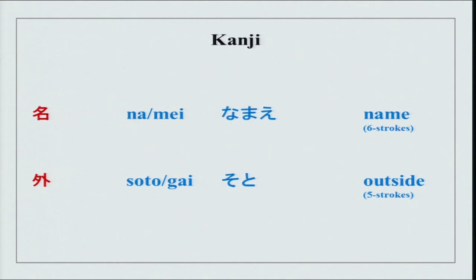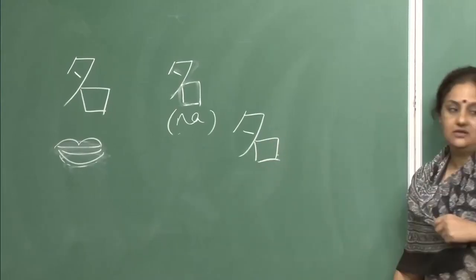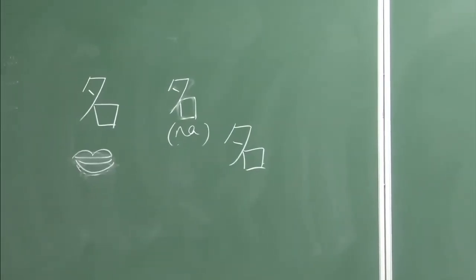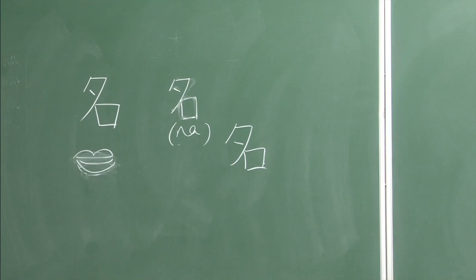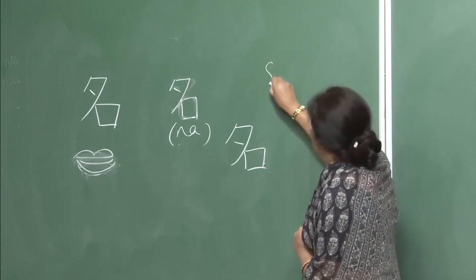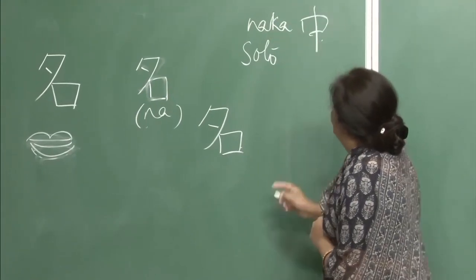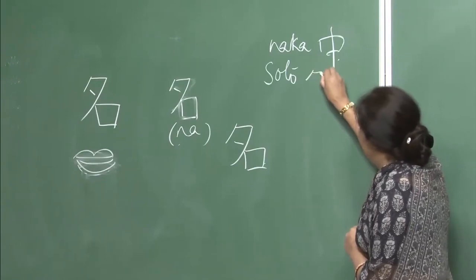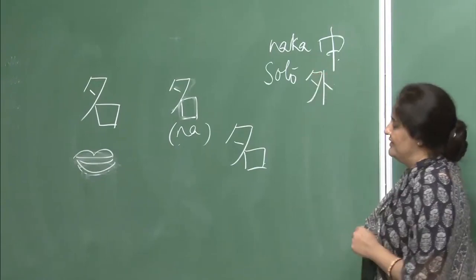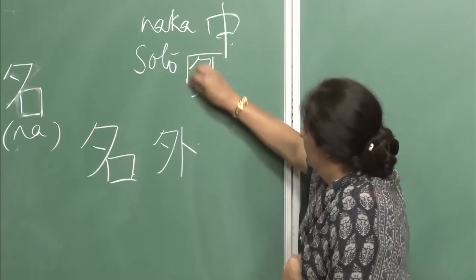Once again for you over here. 1, 2, 3, 4, 5 and 6. It's a 6-stroke character as is given over here. Then we have done this word, soto. The opposite of naka is soto. Naka and soto. Similar character and to. It's a 5-stroke character. 1, 2, 3, 4 and 5.